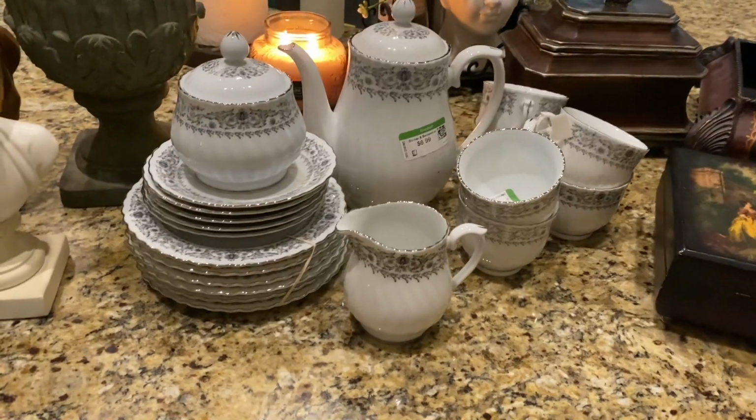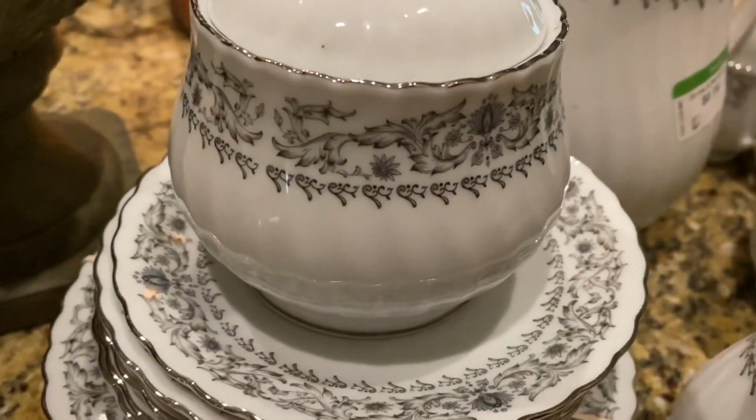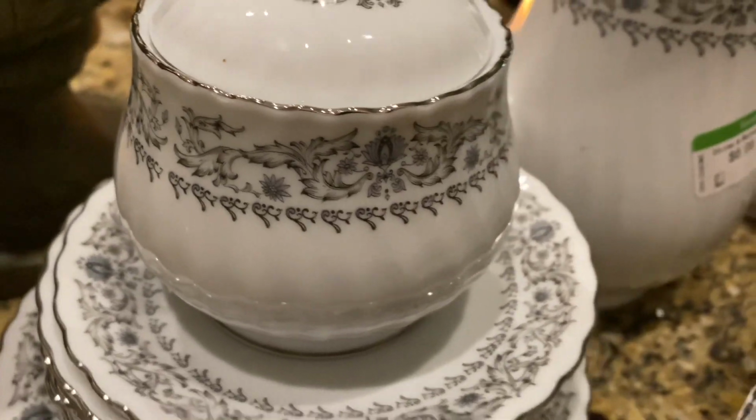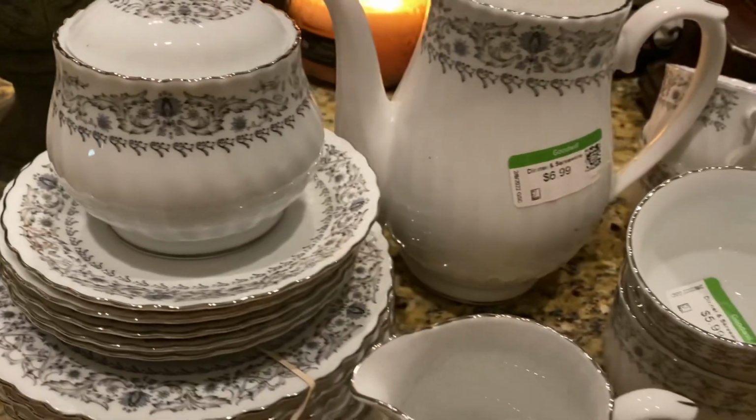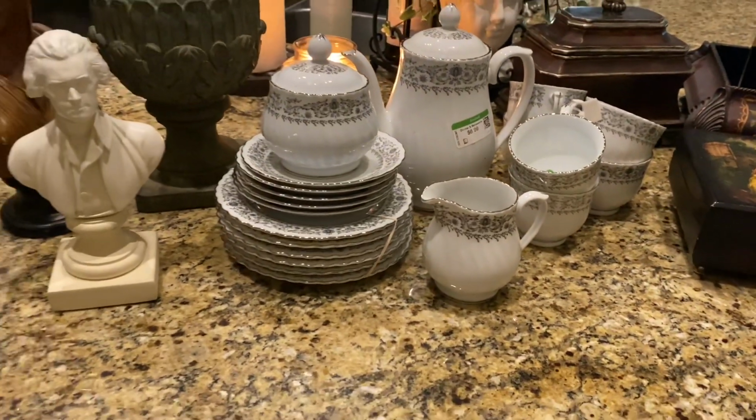Now moving on to this tea set. You all know I adore black and white prints, and this one was so dainty, so I was completely sold, and I'm so thankful that I have it as part of my collection now.